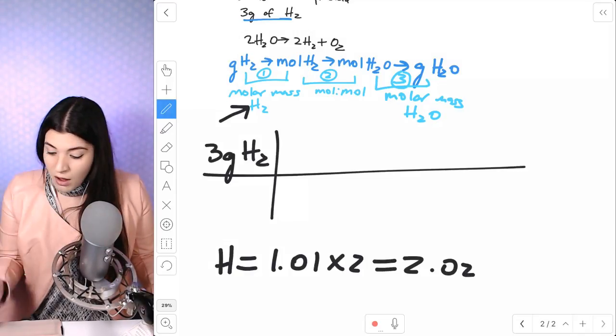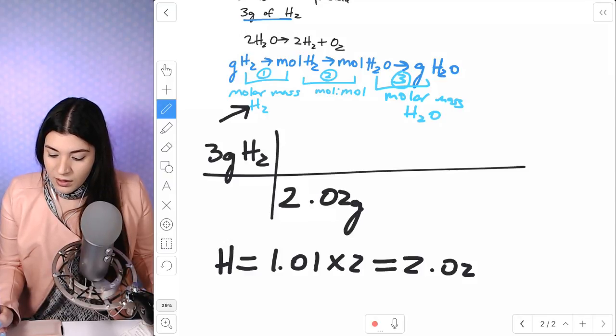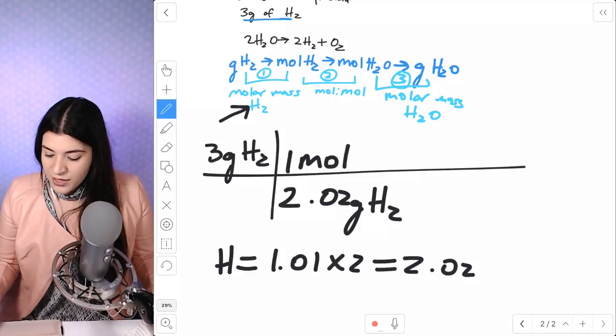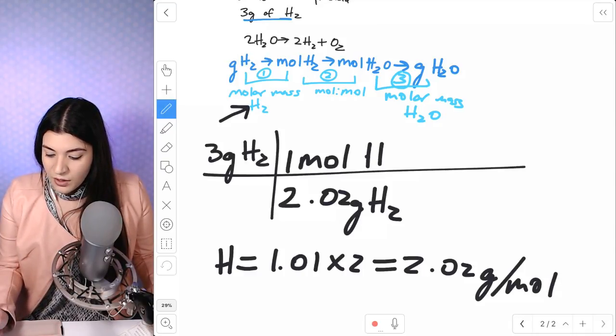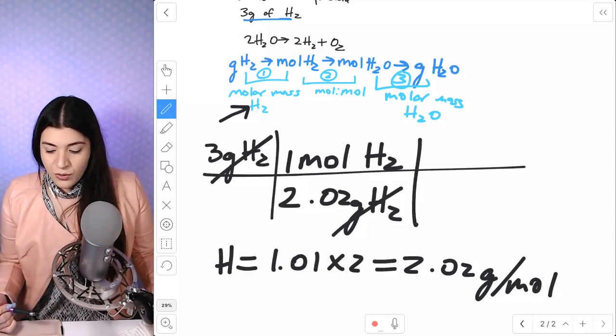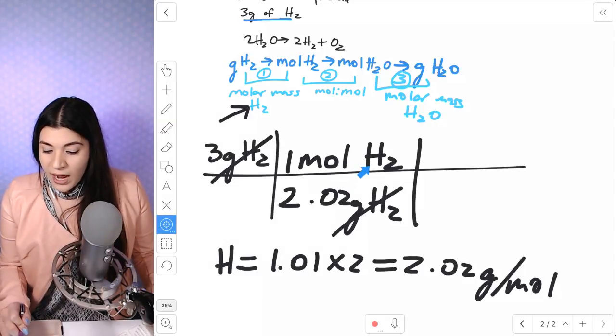And then from here, I'll align the grams and grams so they can cancel. And then on top, this is per every 1 mole, since our molar mass, by the way, is always grams per mole. That's the proper unit. And then that would be H2. I'll keep going. Our grams of H2 would cancel. Now we're left with moles of H2. So we're at this step.